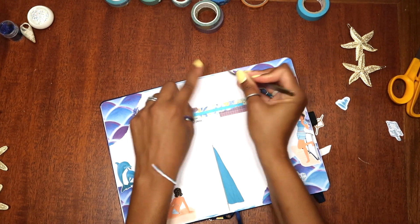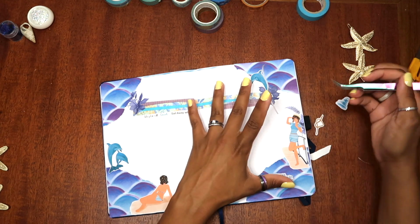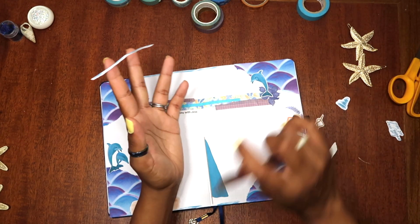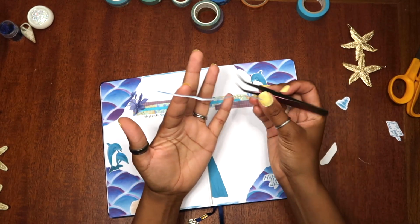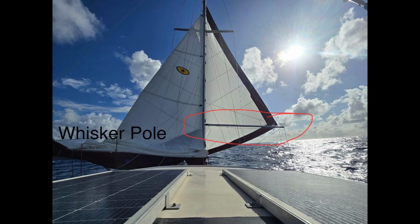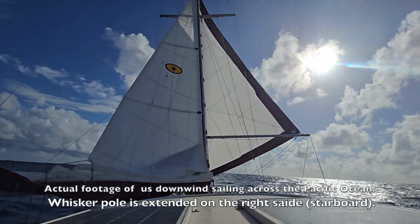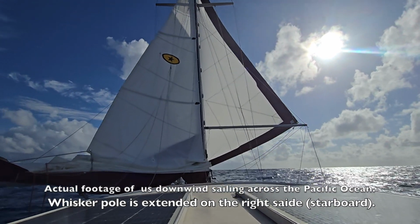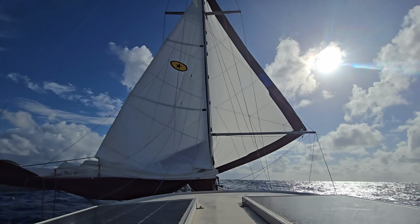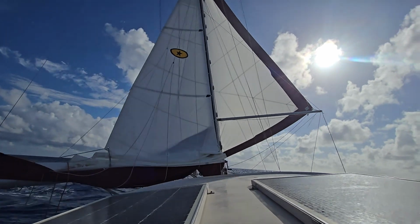Just something with a whisker pole. It's called a whisker pole. It's like another pole that helps extend the head sail or the genoa whenever we go downwind sailing, so there's more area for the wind to catch. I don't know if I could pop a picture and show you exactly, but you set the sails wing on wing. It literally looks like a bat, and the wind is pushing the boat from behind. So it propels us forward.